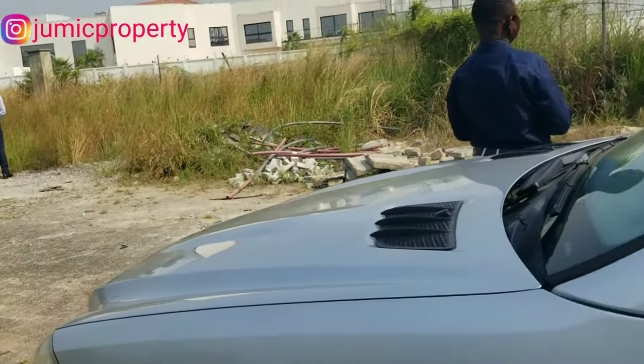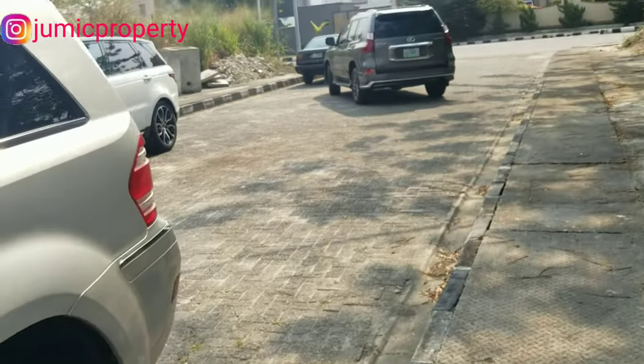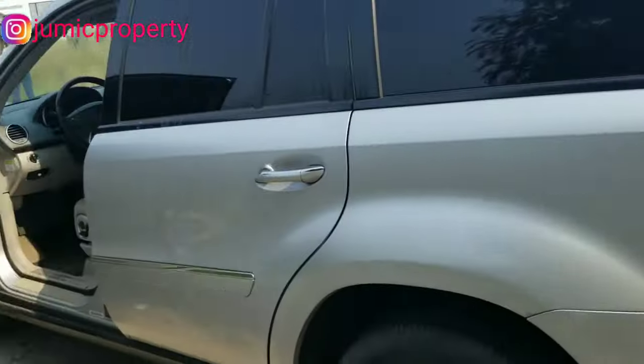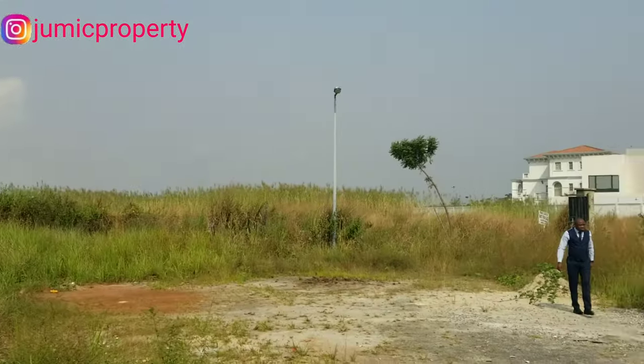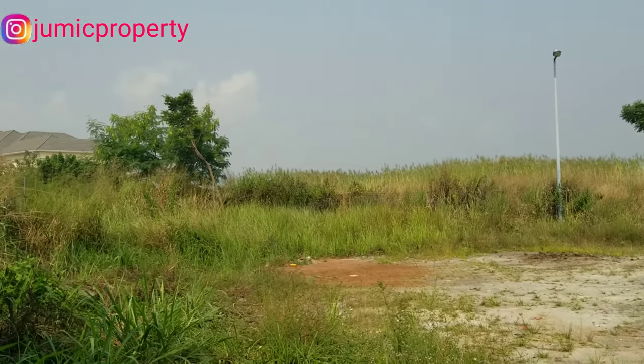Stop by to inspect a 1,930 square meters land inside Banana Island with a client. We have available plots in case you're interested in getting plots in Banana Island. This particular plot is going for 900 million and it's a 1,930 square meters land.